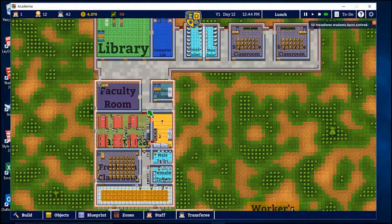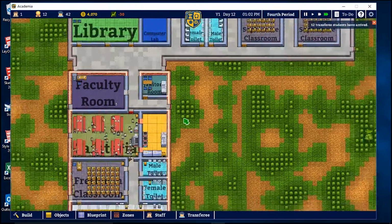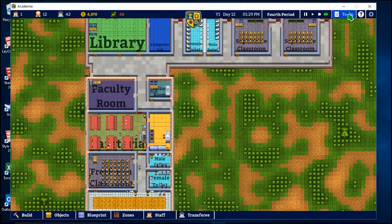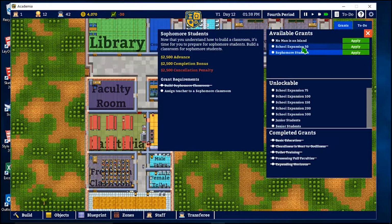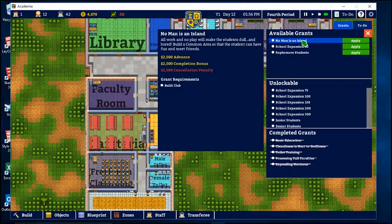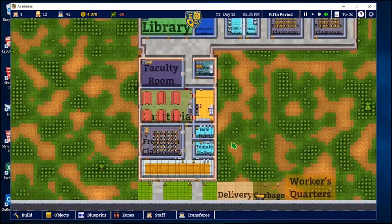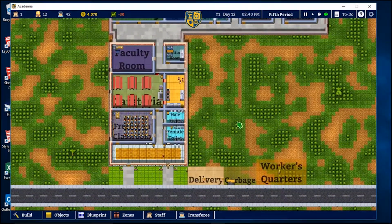Well, I guess we might as well just take this door and make it a regular door and let the students start using the library. We're paying for it. Gosh, I guess I could give them the club for a little extra cash. If we put the club out here, it'll be fine, I guess.